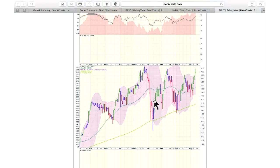You'll have bases being built. So if you have pullback indicators like full stochastics or something like that set up, all of those will start ringing the bell that they're all starting to move higher.